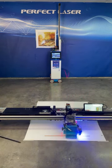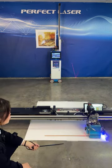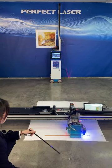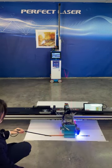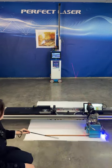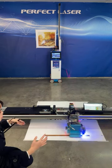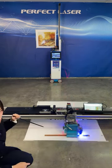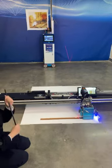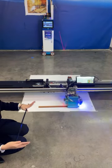The red light pointer is used for positioning, so you will not miss any details of these pictures. You can see the cross of the light. The cross of the light is where it is operating. And actually the width and the height are limited by the actual height or width of this machine. So if it's like 2 meters, you have to separate it into several different parts and operate one part after another.